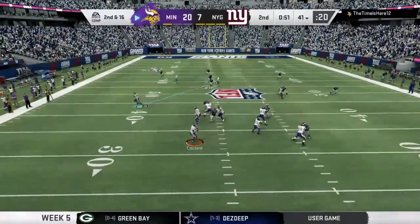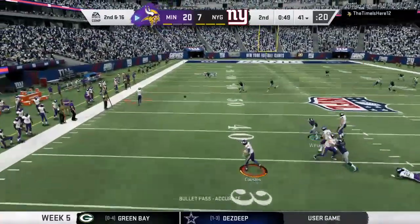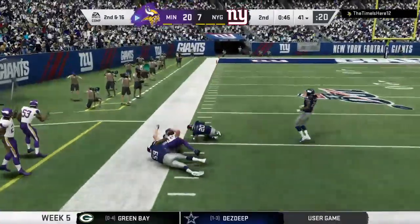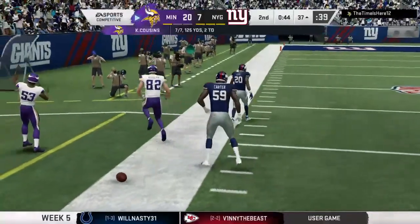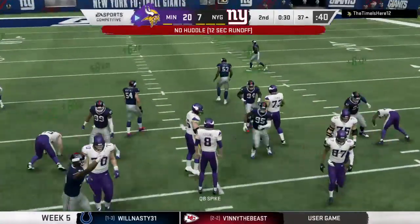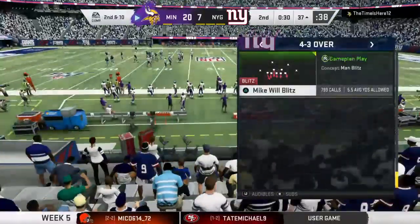Throwing, Cousins. And he's got the hook up here. It's Kyle Rudolph. And they'll get this well past midfield before being stopped just before the 35. 22 yards on the catch and run, a 1st down.